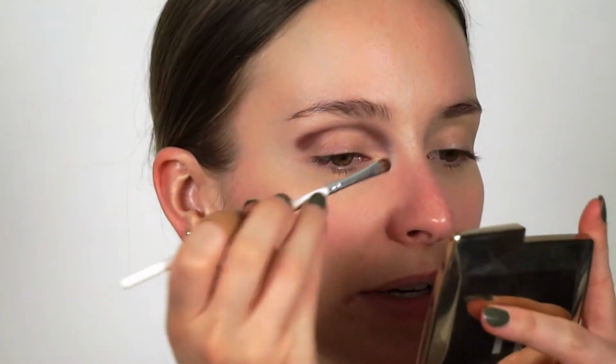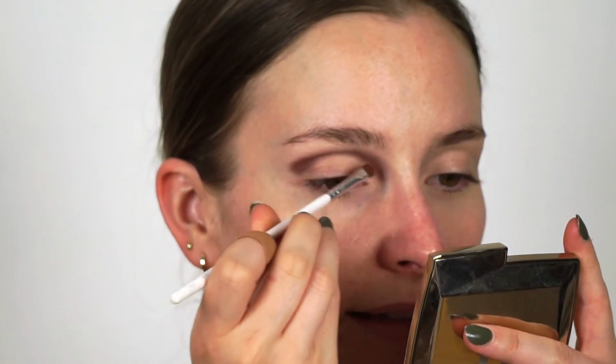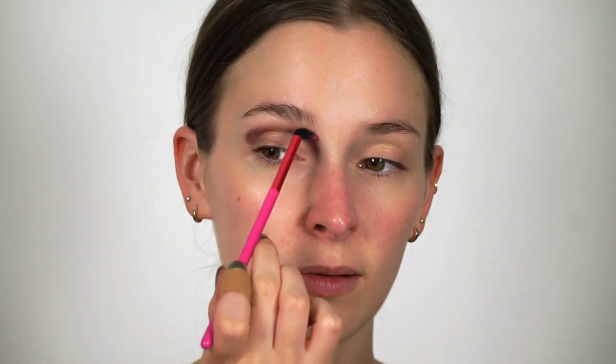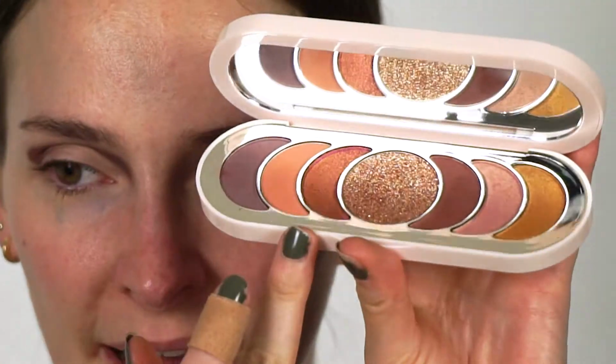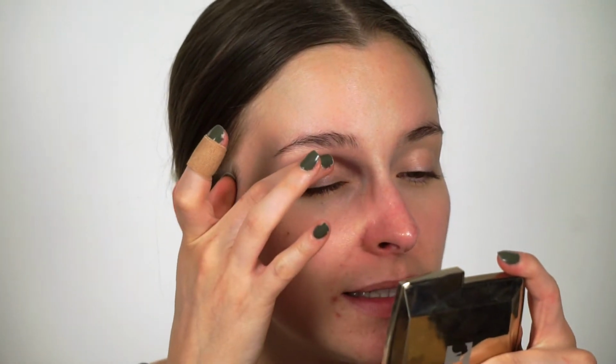Okay, so now I'm very impressed so far because these are also layering quite nicely. And then I'm just going to go back in with that fluffy brush and blend my inner corners, but I'm keeping this part quite harsh. So far, so good. Next, I really want to use this shade right here. Look at how shifty this is. I'm going to grab that shade with my finger, and I think I'm going to place that right in the center of my lid. Oh, that's intense.